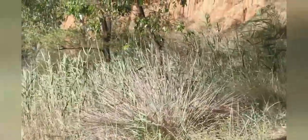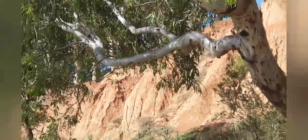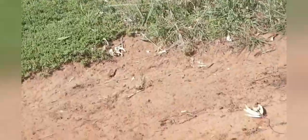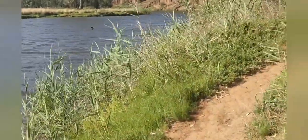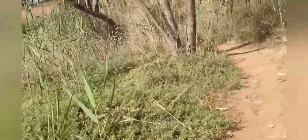So here we have the start of the deposit. As you can see, it's pretty eroded. In the geological maps, it says that this is a coastal swamp deposit, fine sand, silty clay, often with shell beds. So that means it has fossils. And the age is recent, 10,000 years or less.